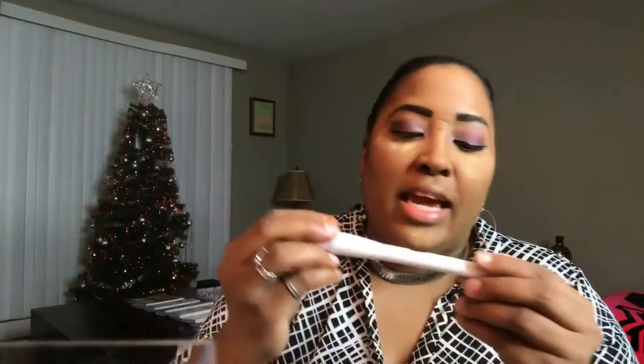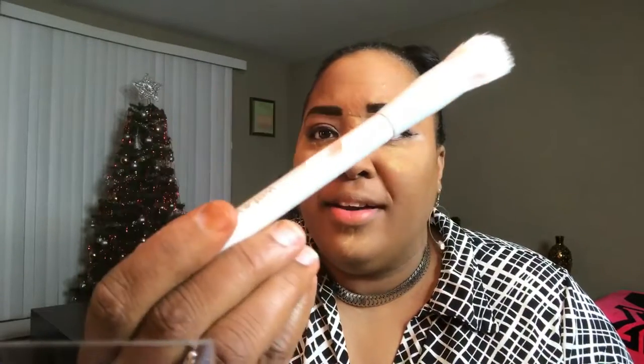And I'll brush this around here. And then I'm gonna brush off my highlight as well. Just wanna make sure everything is set. I do like that my makeup is long wearing throughout the day. We will take this stipple brush by Wet n Wild, and I want to just brush off the excess powder. I do slightly bake when I do this process, not too much.